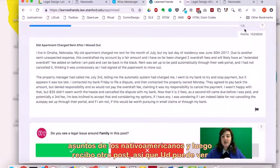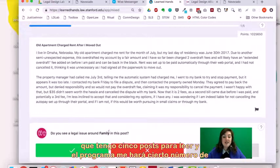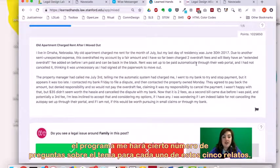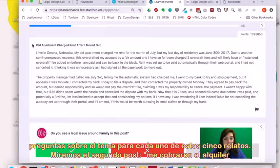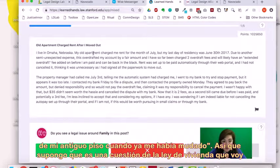So you'll see up here that I have 5 posts to get through, and I'll be asked a certain number of issue questions for each of these 5 stories. Let's read the second one. Old apartment charged rent after I moved out. So I'm guessing it's a housing law issue.